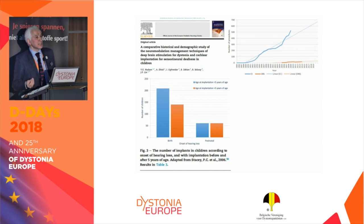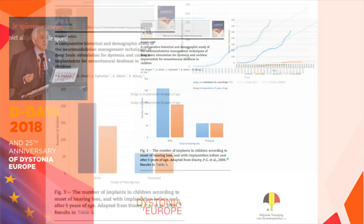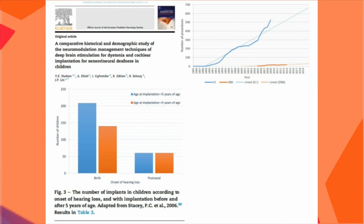There is an example of neuromodulation that's been going on for more than 30 years, and that is cochlear implantation for deafness. Now, when cochlear implantation for deafness arose in the 1980s, it was considered to be something that you would give a child who had acquired deafness, in other words, who had previously acquired speech and language, and then with the restoration of hearing, they would be able to continue speaking. But you would never give a cochlear implant to somebody who was congenitally deaf. What would be the point? They'll never learn to speak.